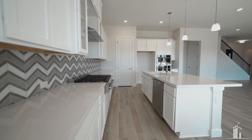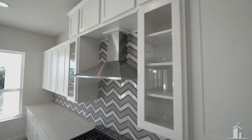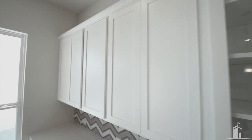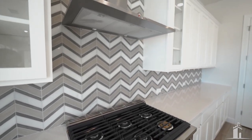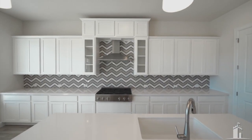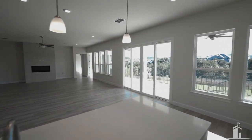I did really like the built-in fixtures here. Look at the stove and the range. 6 burners. I felt this area was a little weird, but that's just me. It's one of these quirky things, not really weird, but quirky. That is a massive stove right there. 6 burners. Backsplash is nice. Does it seem wavy? I'm a big fan of when people do the herringbone style or the chevron style. Kind of similar to this, but a little bit different.